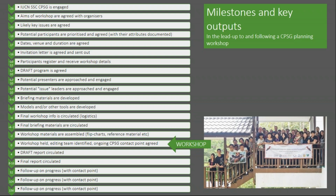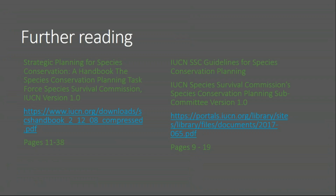It lets us know where we're up to. I can be sure if I've ticked off everything on here that we will be able to run a workshop, and that nothing major will have been missed. But it's also helpful for other people that you're working with to be operating to the same kind of schedule. And there are a couple of pieces of further reading here. They're both the strategic planning for conservation handbooks that have been produced by the IUCN SSC in the past, and they both have a section on preparation where they'll cover these things and more. So I thought that these might be helpful reading and things that you can return to over and over again.